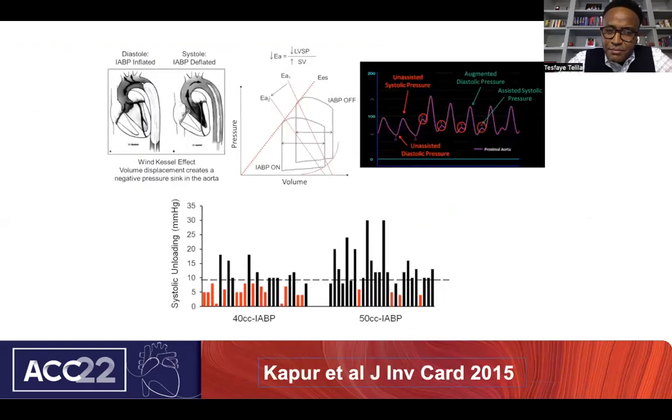I would like to take a minute to talk about the intra-aortic balloon pump as this pertains to heart failure patients, because this device is the most commonly used device, and it seems to have a niche for advanced heart failure patients who are in acute decompensated heart failure, particularly those who have very high systemic vascular resistance.